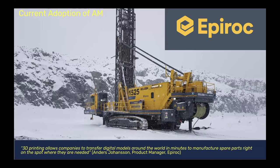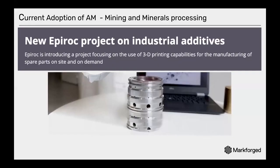For Epiroc, the key benefit has been in digital inventory storage, enabling manufacturing of spare parts on demand. This, along with other things, saves warehouse storage and transportation costs, which are some of the reasons why more and more industries are integrating 3D printing into their manufacturing chain. And what you see here is one of the parts that was printed on demand and on site.